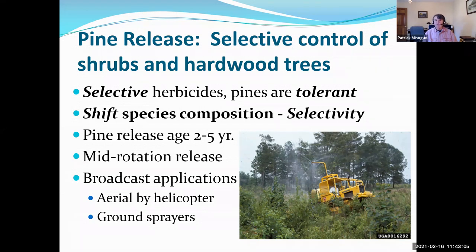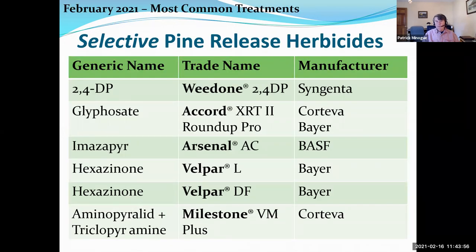We also do release during the mid-rotation period, usually about age 10 to maybe 17, 18, depending on your timing for harvest. If you're in a long rotation, the key point is to know that it's going to take some time after your release for your pine stand to fill in, to get a response from that release and produce wood that's going to improve your profitability. This is done with broadcast application aerially, by helicopter for the most part, and also ground sprayers. We can go under the canopy, and I'll show you some examples of that in just a minute. For release, these are selective herbicides.